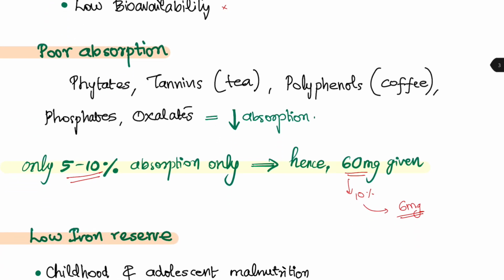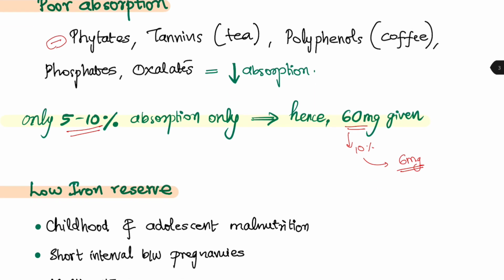Next, there is poor absorption that we have seen. The absorption is inhibited by the phytates, tannins in the tea, polyphenols present in the coffee, phosphates, oxalates, and antacids. They reduce the absorption of iron. Whereas iron absorption is increased by ascorbic acid, citric acid, and also by the gastric acid. So there is poor absorption due to these inhibitors.